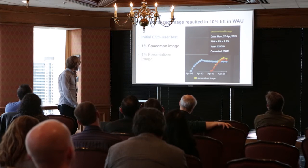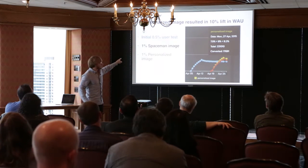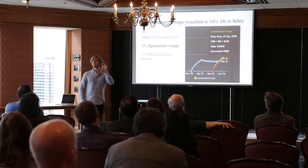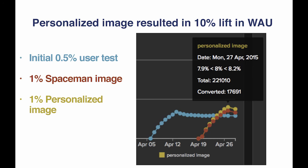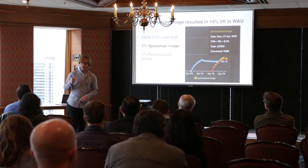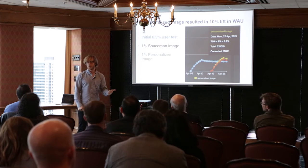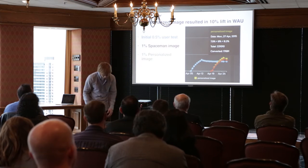Another cool thing is that the personalized image I showed you, where we took the Facebook profile and overlaid it with Discover Weekly, ended up in a 10% lift in weekly active users. So just the same content, but changing that image to a personalized image, 10% lift in weekly active users. So we were like, okay, the good is that's awesome. This thing's good. The bad is, now we actually have to scale up this image overlay, and that's a lot of work.